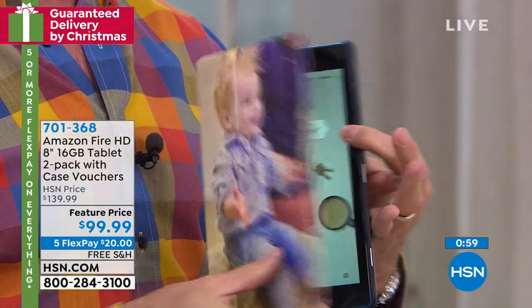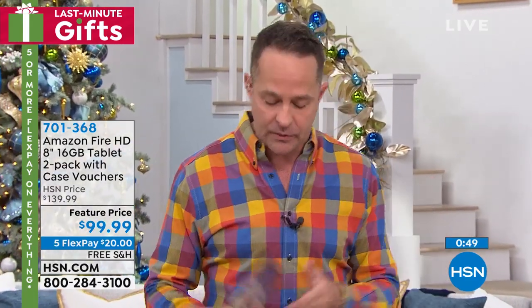But the other thing is when you go to the Caseables site, they have thousands and thousands of designs you can choose from too. Really fun holiday ones and generic ones, nice. Solid color ones, stripes, plaids, whatever you want.